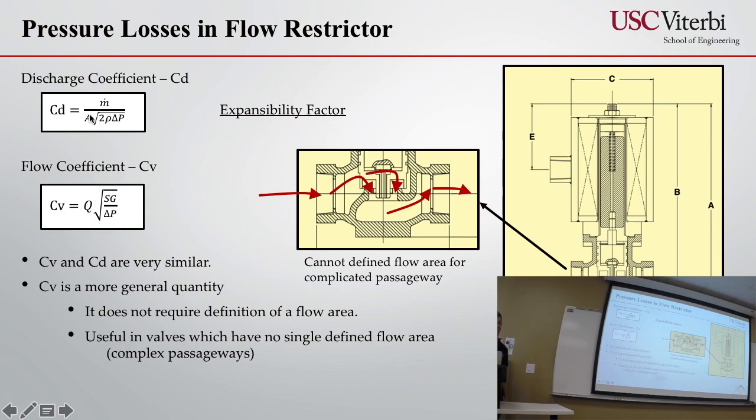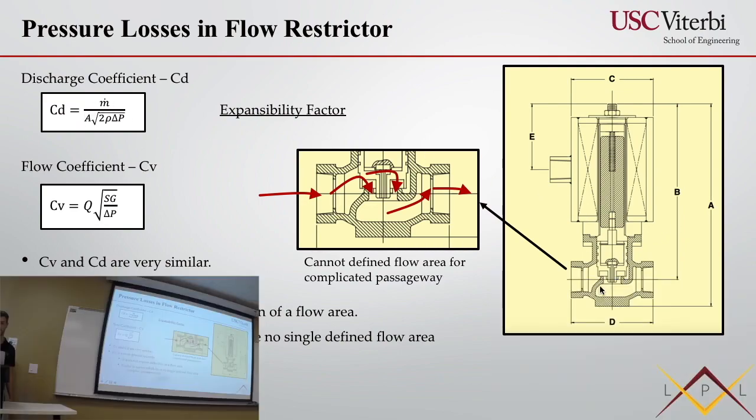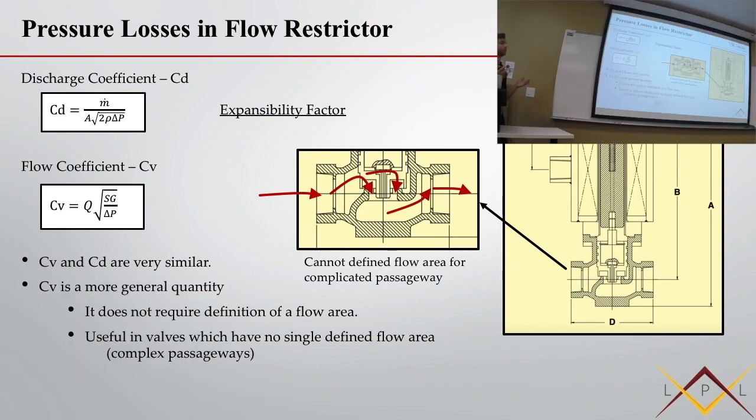There is an area here in the CD relation, and that's the flow area. But if you have a valve like this one, this is an Omega Cryo valve, what is the flow area? The flow comes in here, goes around these little avenues through the poppet and out. There is no defined flow area, and so that's why CV is used pretty much universally for valves. It's a flow resistance, but like the inverse of a resistance in an electrical circuit. So a larger CV will result in a lower pressure drop, or lower voltage drop. So that's why that's used for valves.